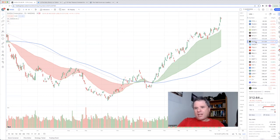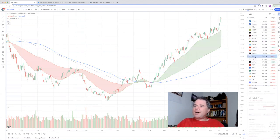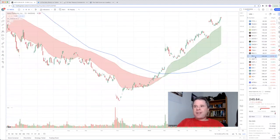Over, we'll say, when was that? October. So we'll say about 7 months ago. Then on to Meta or Facebook. Sentiment in this company has definitely shifted over the past 6 months, from highly negative in November. Share price got down to 90, now it's $245. So just like Nvidia, the share price of this company has almost tripled over the past 5 or 6 months.